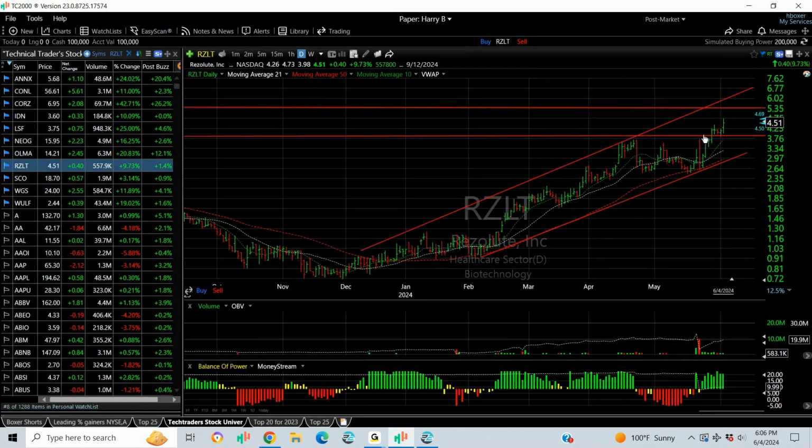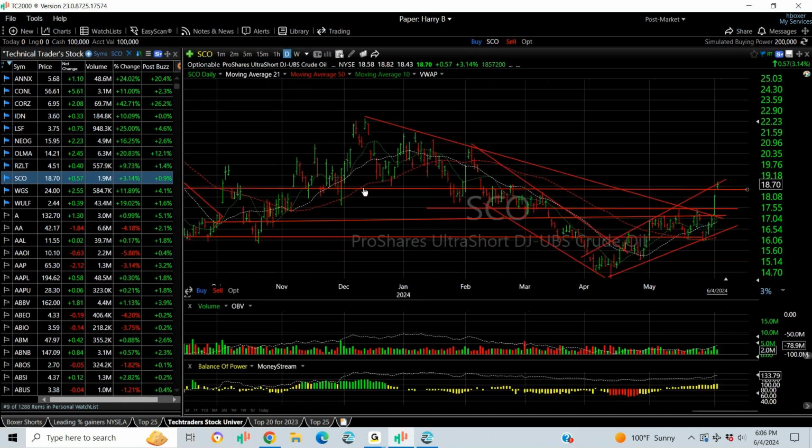RZLT popped out 2 days ago and pulled back, and today it resumed the advance by jumping nearly 10%. My targets are 5.5 and 6.75 on follow-through. SCO, as oil comes down, the SCO popped out yesterday and gapped today, moving above resistance, or just above it. The next target would be about 19.5, and then looking at 20.5.